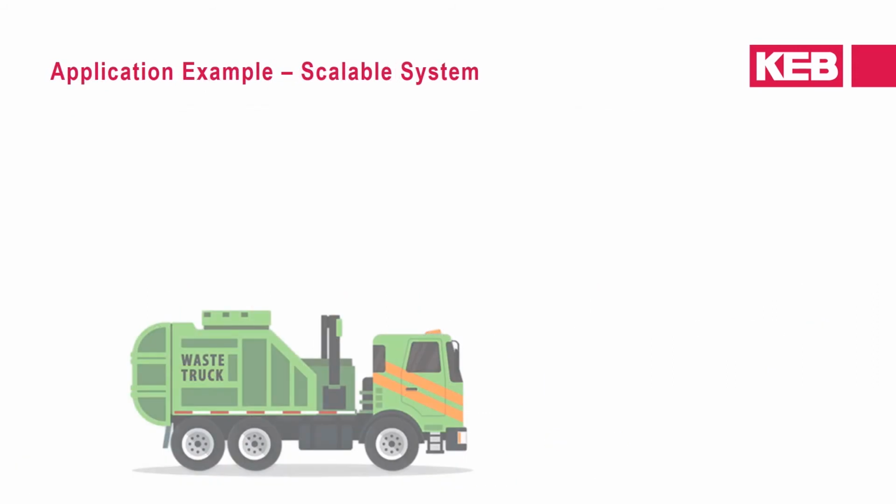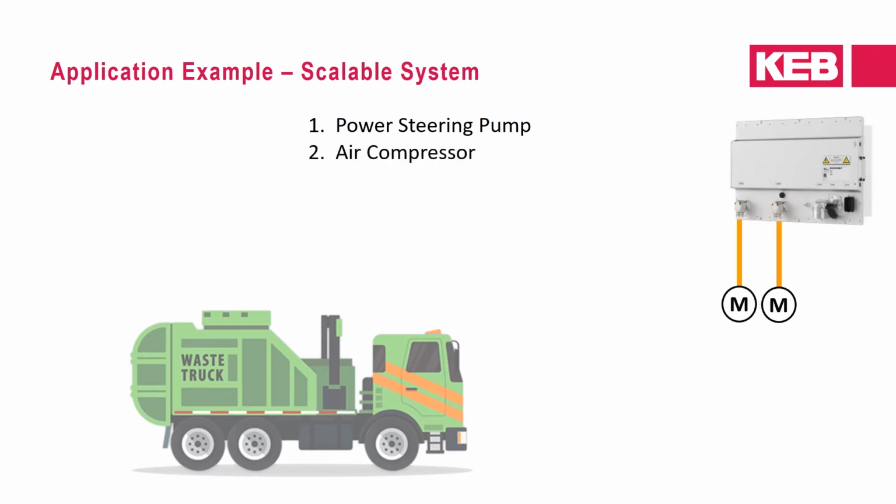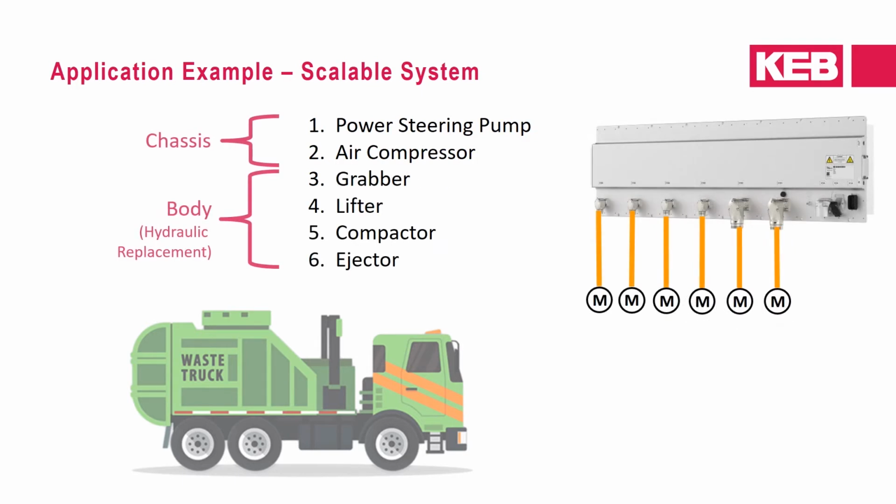To put the system scalability into context, let's take the example of a waste truck application. Here, the application may start out as a single inverter stage for electrifying the steering pump. The system could then be scaled to 2 inverter outputs to include an air compressor for the braking system. The system could continue to scale to include the hydraulic pump for the body hydraulics. And finally, the system is scaled to 6 inverter stages.